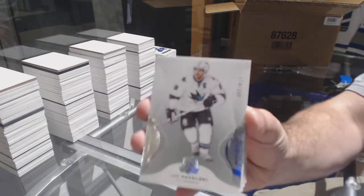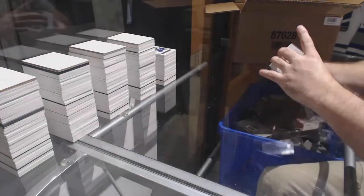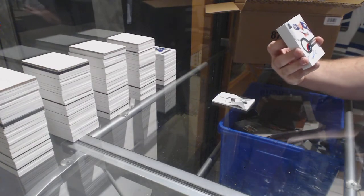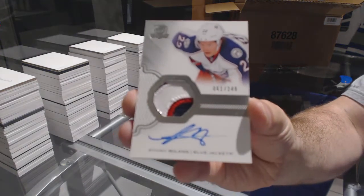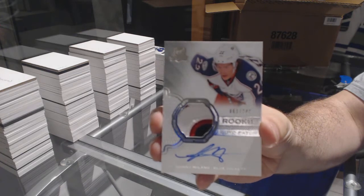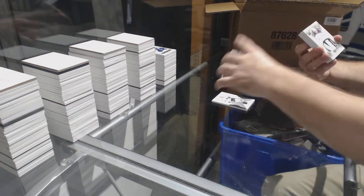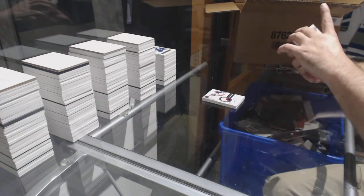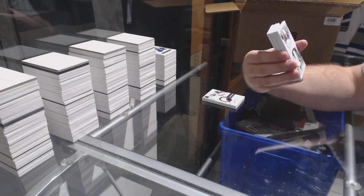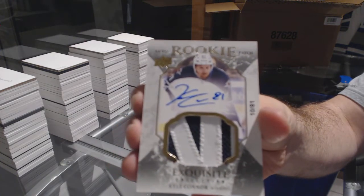$249 for the San Jose Sharks, Joe Pavelski. For the Blue Jackets, number to $249, three-color rookie patch auto, Sonny Milano. $249. Number 10 of 81. Exquisite rookie auto patch for the Winnipeg Jets, Kyle Connor.